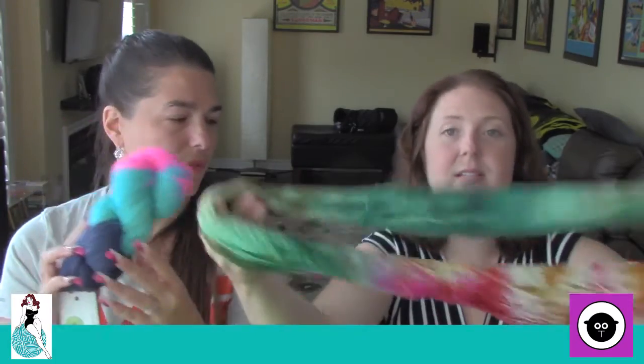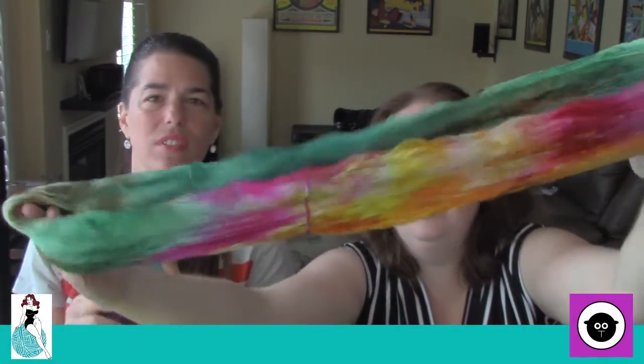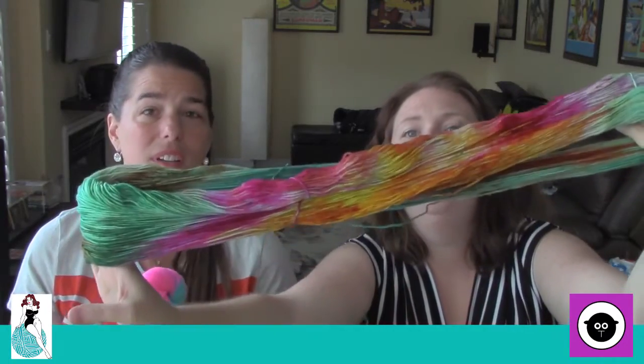So I hear podcasters all the time say that they buy yarn because of the color. The color name gets them. And I've never been like that. I don't buy colors just because of the name. And had this been a different color, I probably wouldn't have bought it just because of the name. But the name certainly did help. That's gorgeous. So many colors. That's really pretty. Nicer in person.